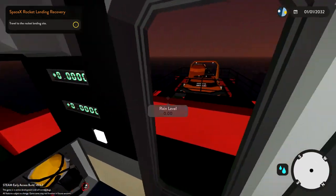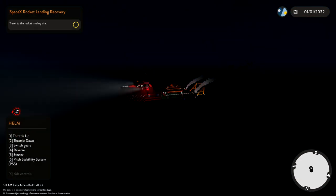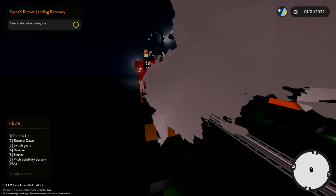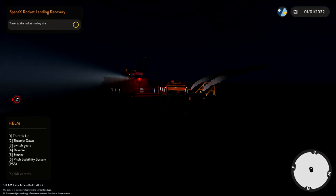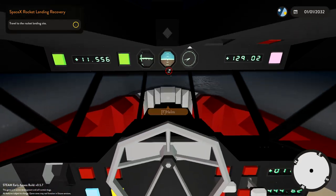In fact, we might be able to see it. Hold on. There it is. Oh, there it is right there. Look at that. Beautiful. Okay, so we're slowly chugging away forwards again. It is actually nighttime now, and both engines are pumping out their exhausts. Wow, look at that exhaust. That is insane. I don't know why the smoke in this game is so dense. It's really weird. It's very strange.